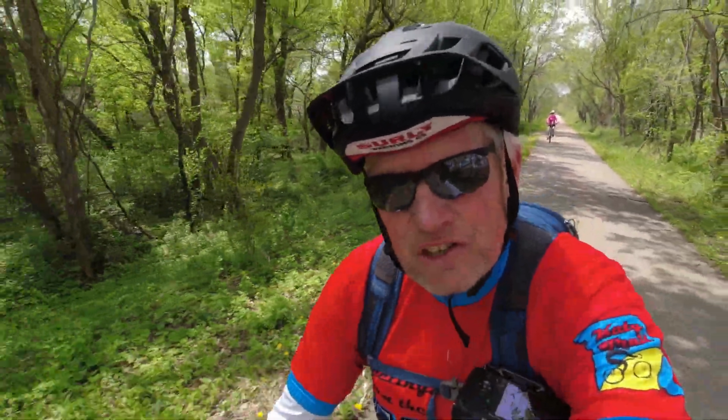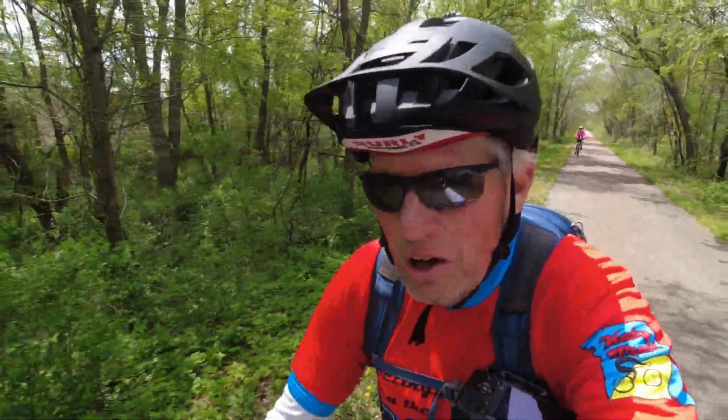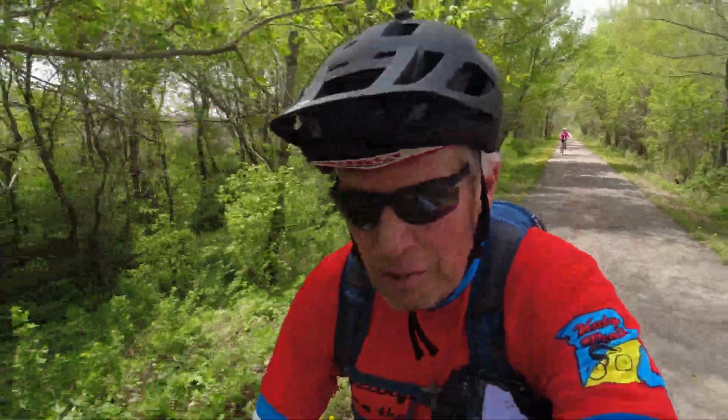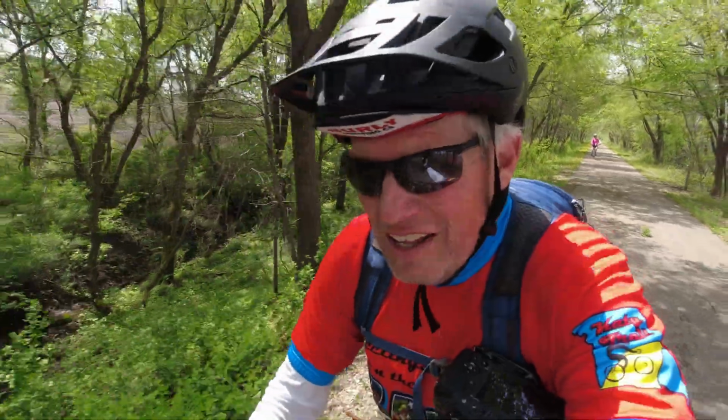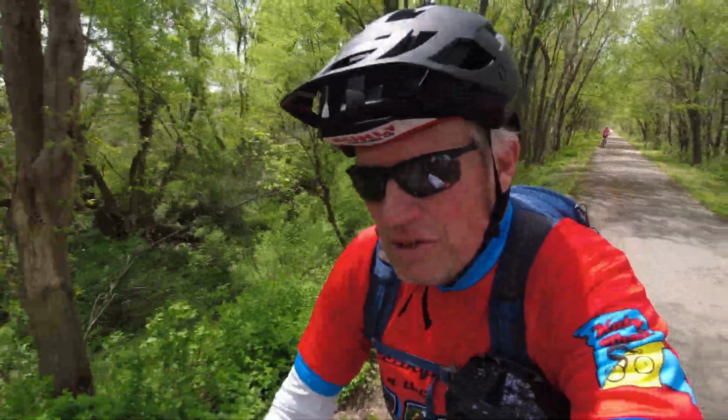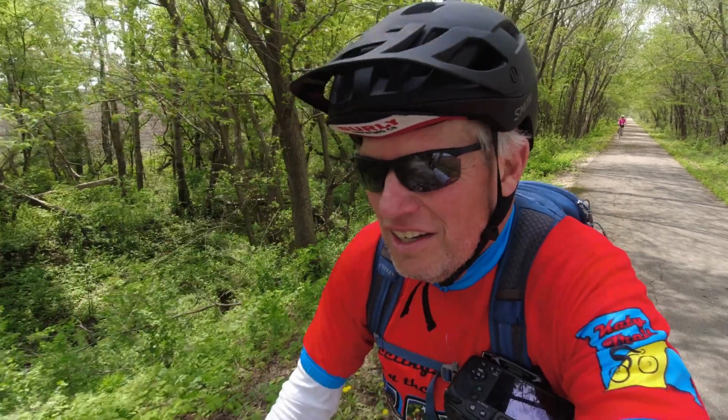Well, what a great way to finish a ride on this stretch here. It's all sort of a gradual downhill. I think the other section coming back was a bit of an uphill, but it's all pretty mild on this sort of old rails, the trail. It's a nice way to finish going downhill.